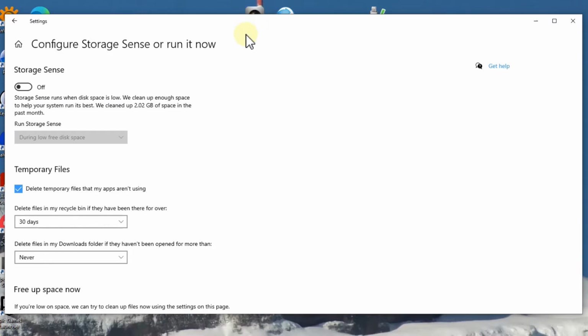I just saw this, and it looks like you can turn the thing on and then Storage Sense will run when disk space is low. We clean up enough space to help your system run at its best. We cleaned up 2 gigabytes of space in the past months. Yeah, I did it more or less manually. I mean, I didn't use this thing.